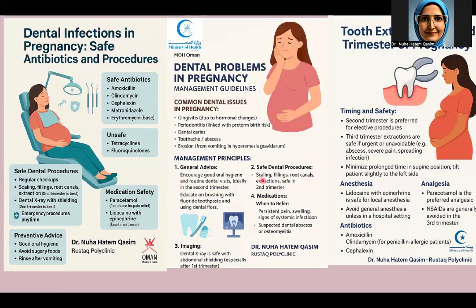But emergency can be done in any trimester, not necessarily the same trimester. And we say that the second trimester is preferred for elective procedures. However, if any intervention is needed in the third trimester, we will advise the women to reduce the time in supine position, tilting the patient slightly to the left side.